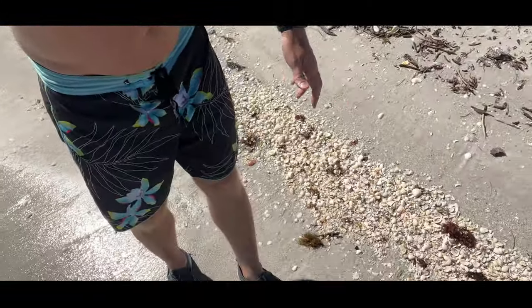I always wear these little boat shoes, or water shoes, when I'm out on the jet ski. And there's a lot of debris in the water. They haven't done anything in terms of cleaning this beach up because it's just not open yet. You're stepping on a lot of stuff, and you can't really see what you're stepping on. So it's a little nerve-wracking.